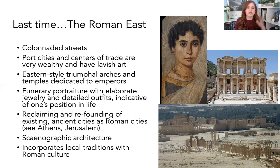So this idea of taking old ancient cities, and a lot of times ancient cities that were centers of power, as both Athens and Jerusalem were, quite large cities with a lot of influence, the Romans take those, and I think it's almost a display of their power, them saying that these are no longer powerful cities, they are now Roman cities, and they are under our jurisdiction. We are the reigning power in the Mediterranean. So Athens and Jerusalem get a little bit of demoting in a way from their former status.